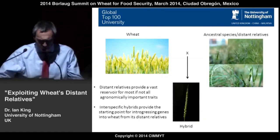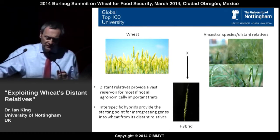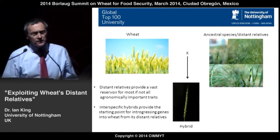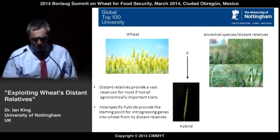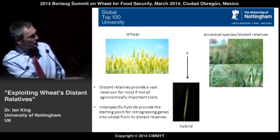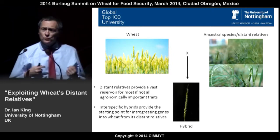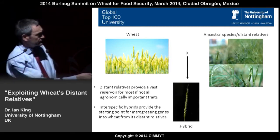Okay, so what are we trying to do in our program? Well, as I said before, there's relatively little genetic variation left within wheat itself at the moment, but the distant relatives of wheat provide a huge resource of genetic variation for almost any trait you could wish. And so essentially what we do is we take wheat, cross it with its distant relatives to produce an interspecific hybrid. And these interspecific hybrids provide the base from which we can transfer genes from distant relatives into wheat.